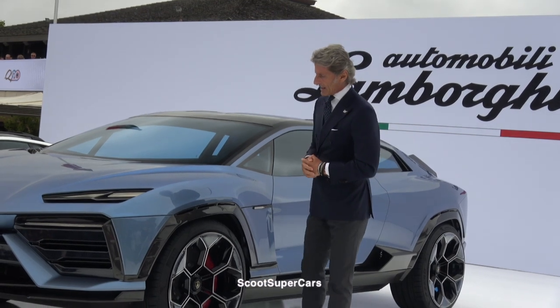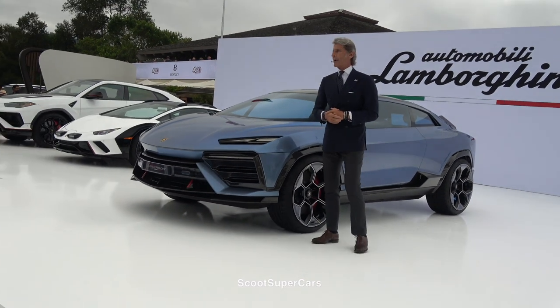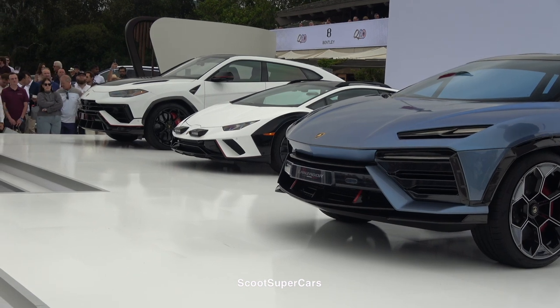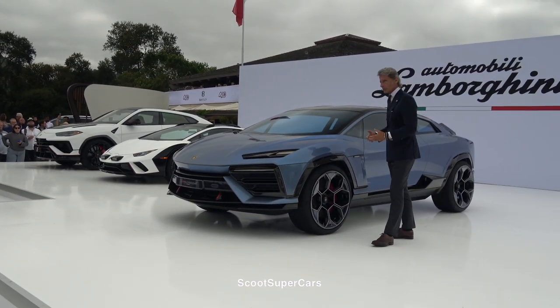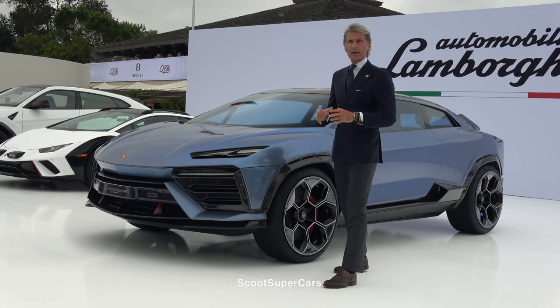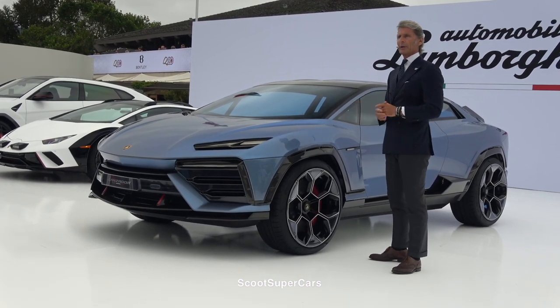And if you look at the car, you can see something which we had at the very beginning of Lamborghini, because the first car we launched 60 years back was the 350 GT. It was a two-door 2+2. And this is a two-door 2+2 car, but with a higher seating position and with more ground clearance. So it's really the blending, the best out of two worlds we have put here together.